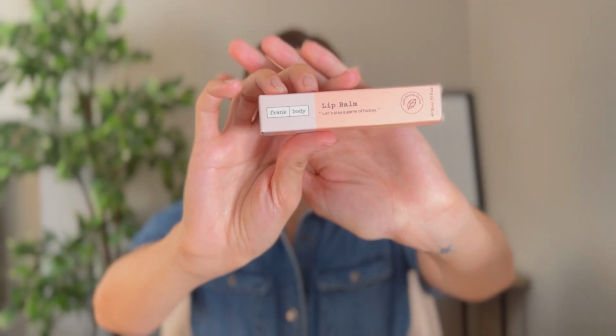My lips are also really dry. It must be that time of year. This is the Frank Body Lip Balm, 100% naturally derived. Hydrates lips, multi-purpose balm. 100% naturally derived means nothing to me. You've got to look at the ingredients. Those claims aren't certified. The FDA doesn't require any of that. So you have to look at the ingredients.